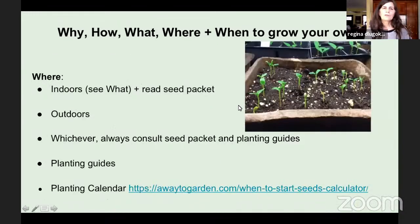Okay. The where. We talked about this already. You can start indoors now. These things we're starting indoors today aren't going to need any light. As soon as they germinate, you're going to get them outside to a sheltered spot. You could start right out in the ground. And many of you, if you've ever grown tomatoes, probably find tomato plants in your garden in another few weeks. You'll be like, oh, I don't have to start anything.